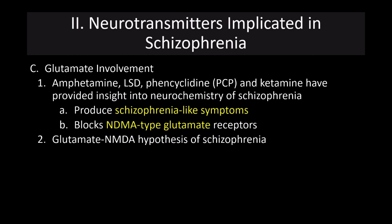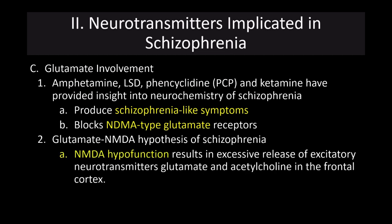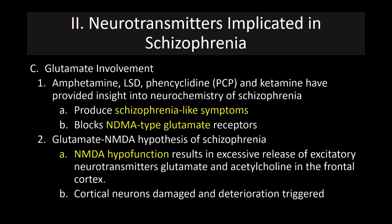So if we think about how this might be coming about, let's take a look at this particular hypothesis with the glutamate NMDA receptors. The first is that there might be NMDA receptor hypofunction that results in excessive release of excitatory neurotransmitters such as glutamate and acetylcholine in the frontal cortex. And that then causes damage to cortical neurons, and an overall deterioration is triggered. We're going to see when we get to depression, this is fairly similar to the etiology of depression, where cortisol has this damaging effect, which causes a disruption in neuronal functioning, which then results in depression. And so it's entirely possible that this NMDA hypofunction is what triggers schizophrenia.